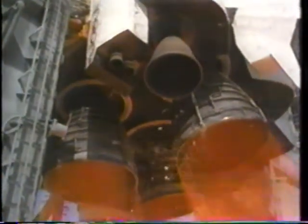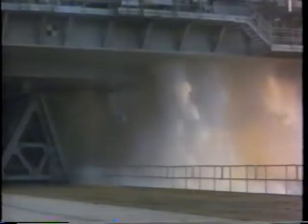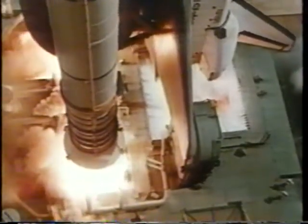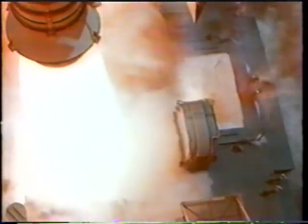The main engines create acoustic shock waves so powerful, their vibration would be enough to shake the shuttle apart before it ever got off the pad. To dampen these waves, at the exact moment the engines reach full thrust, 300,000 gallons of water are released into a trench below the shuttle. The vapor and exhaust fumes blow out more than a mile.